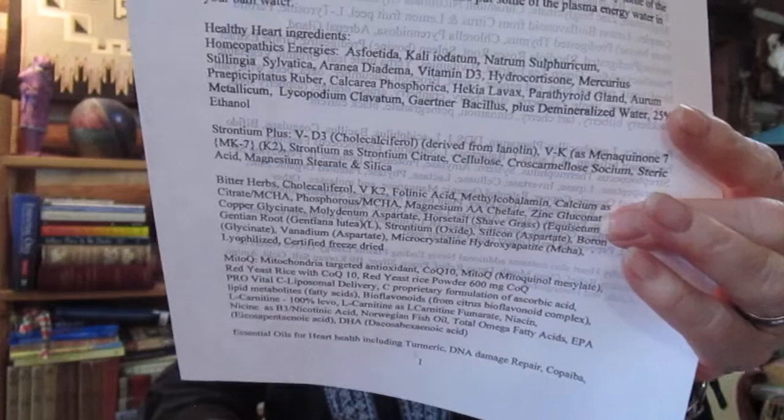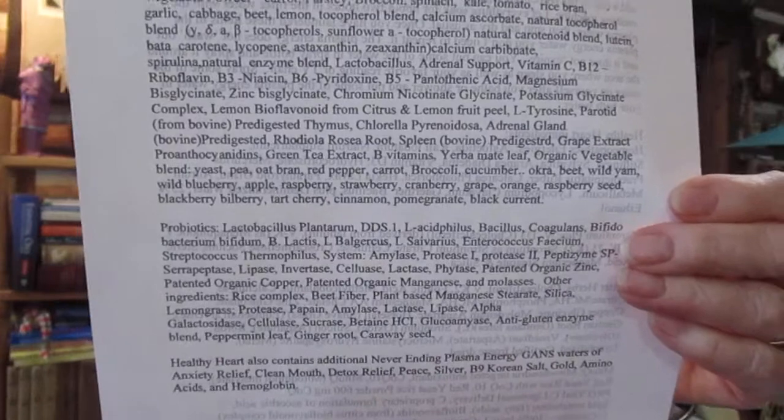And so Healthy Heart has, I want you to see these ingredients because they start right around here with my pointer finger, and they continue on to the back of the page. So if any of you would like to see that, you can email me, Lynn at Plasma Energy Solution, and I'll be glad to send it to you. It should also be up with the Healthy Heart in the product area of plasmaenergysolution.com. So again, I just wanted to remind you that's our newest product.